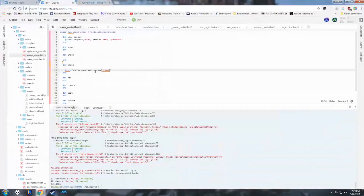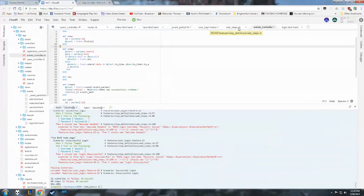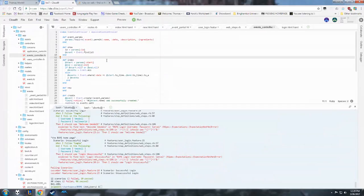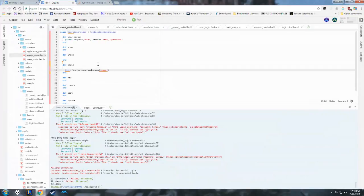I think we only use the bracket if we're using the params hash. User params is the method. That gives us something else, I'm pretty sure. Huh. What's funny is we never actually used it for individual things, only for updating attributes and stuff like that. Yeah, let's just try params. That should work, yeah.